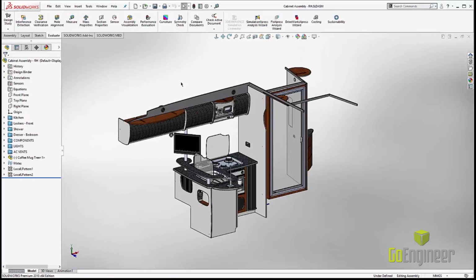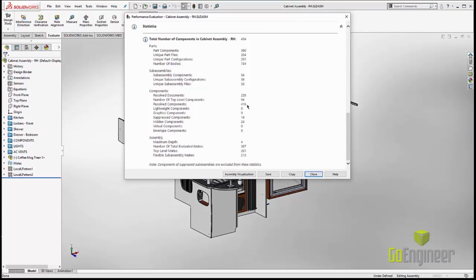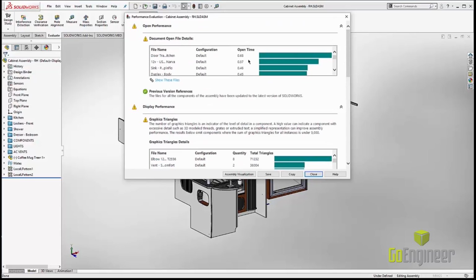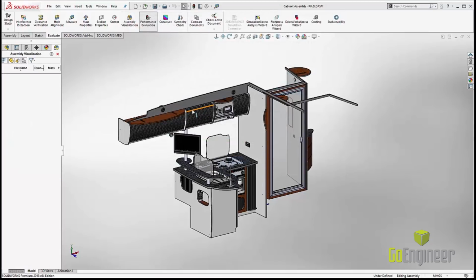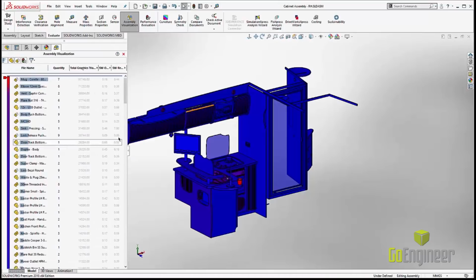So you make sure that your machine is not locked up. All right, now that we've got the part open, let's take a look at the new enhancements in the performance evaluation. We've always had the existing stuff for number of parts, components, mates, upper level assemblies, but now we have open file details, so we can really find out what files are actually causing the slow open times. Also, once the file is open, we can find out what problems we have with triangles, image quality, or anything like that. To make that even a little bit better, we can select on the Assembly Visualization button, and that's going to pull up all of these same things in a tool so we can actually quantify them.